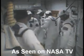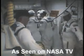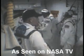STS-123 is planned as a 16-day mission, of which 11 of those days Endeavour will be docked to the International Space Station.